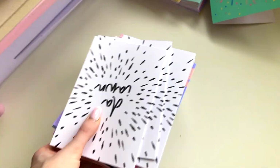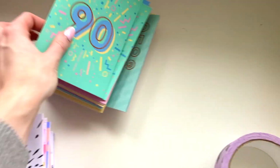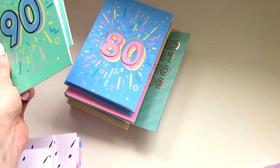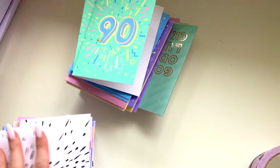They're currently without envelopes, but I need to go through them all and check that I have every single card that I need. I've got two of most, just in case. I just need to pair them with their envelopes now as well, and then pack them.